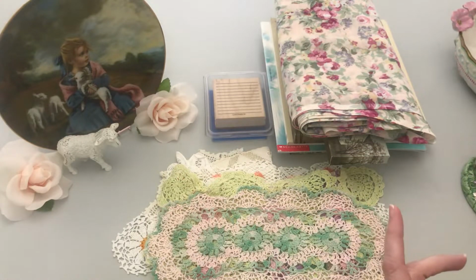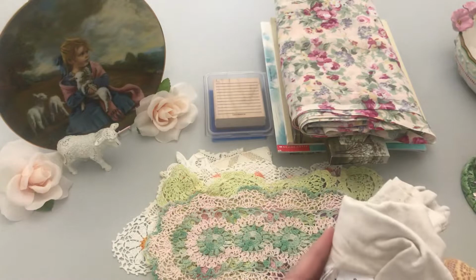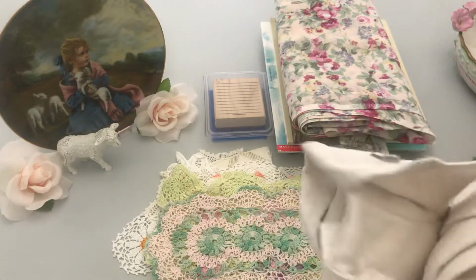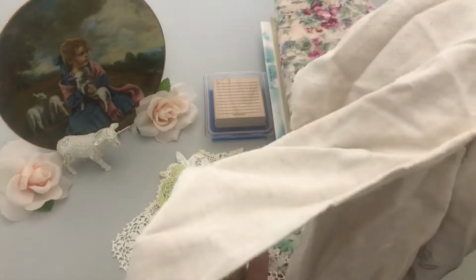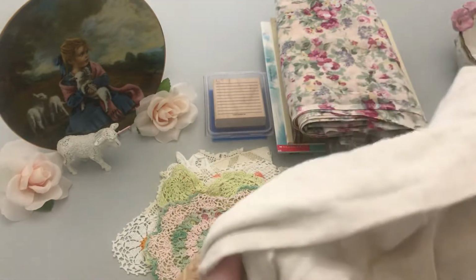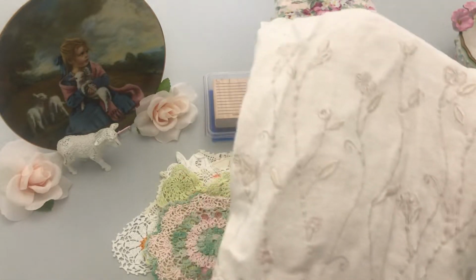And then I got something that you all are going to think, what on earth? I got a top, okay, that is rayon, cotton, and linen blend. And I will actually wash this and then cut it up because it does look color-wise tea-dyed already. I do things like this sometimes.